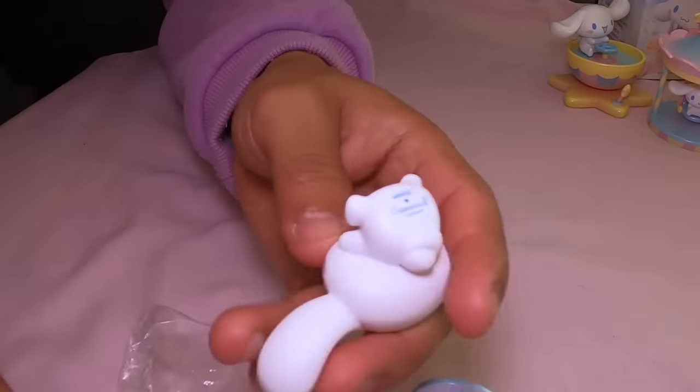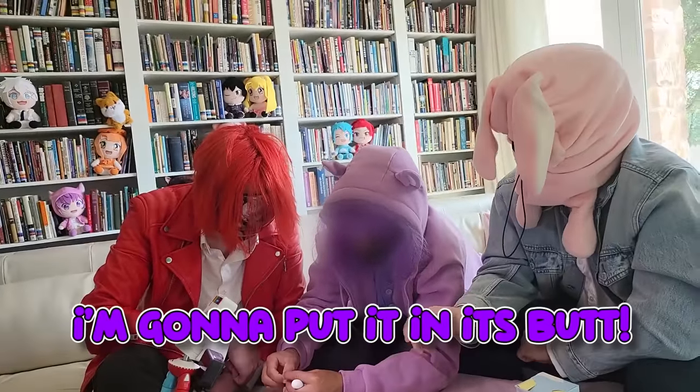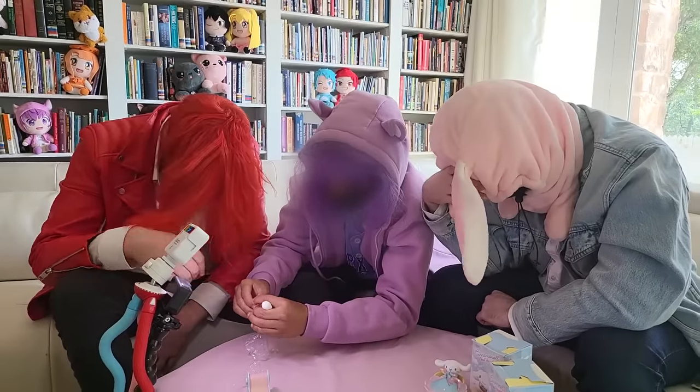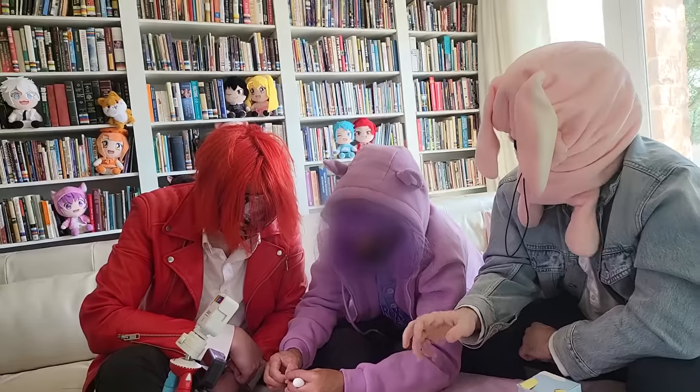Sticky thing! Are you gonna put it on the butt again? No. Put it on his butt. Oh my god. Yeah. Okay, let's just skip to it. A few. Put it on his butt.